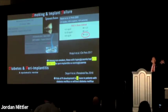Now, the problem with smoking and diabetes and a lot of these risk factors is that you can smoke 10 packs a day. You have to remember one thing. It's plaque that's the etiology. It's the biofilm that Oli talked about. It is the biofilm that is the cause of peri-implant disease. You can smoke 10 packs a day, but have no biofilm, you have no disease.